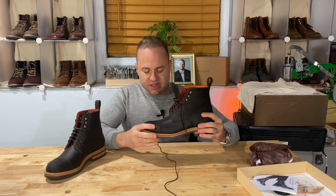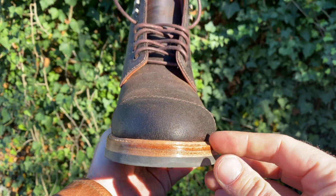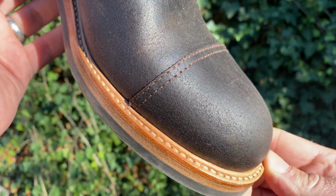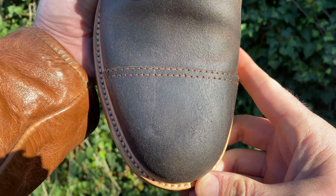We've got a double stitched down cap toe. Beautiful. It's actually an extra piece of leather there. It's not just a cosmetic cap toe, it's a real cap toe. And then yeah, both boots just flawlessly done. I'll get some video of these outside.